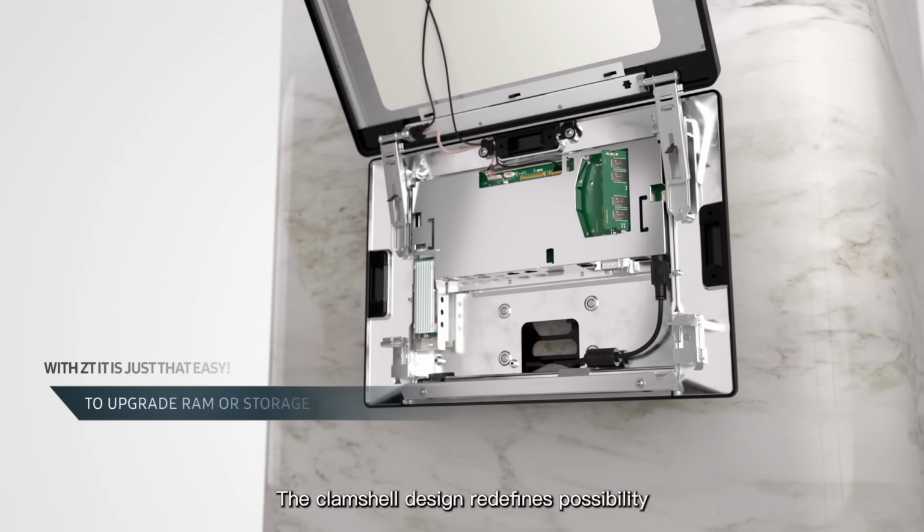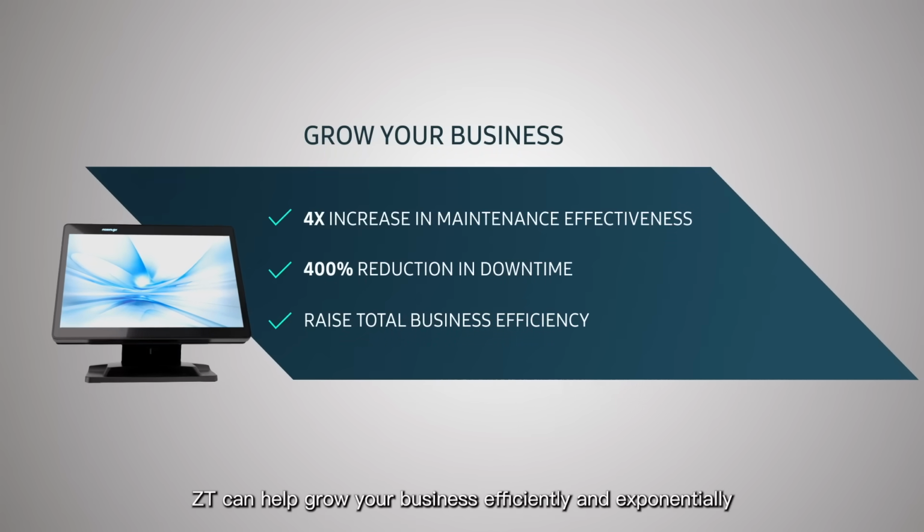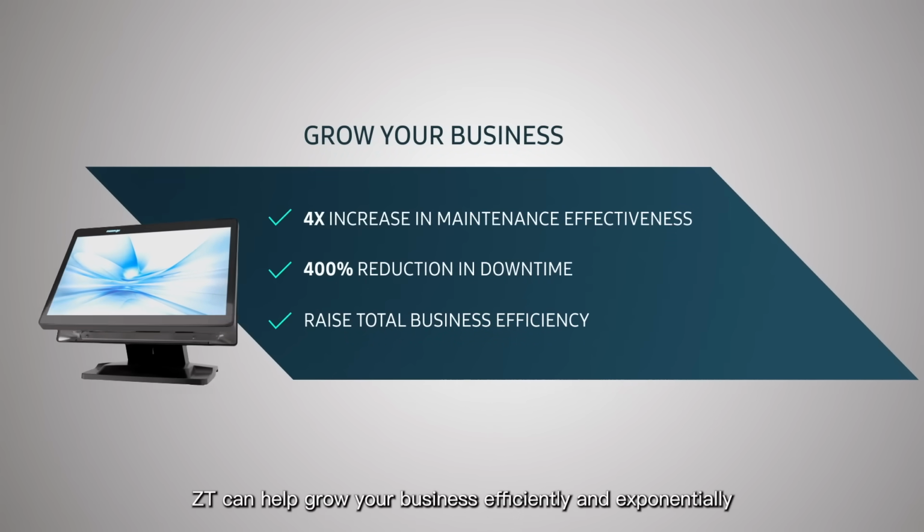The clamshell design redefines possibility. With ZT, it is just that easy. With a variety of advantages, ZT can help grow your business efficiently and exponentially.